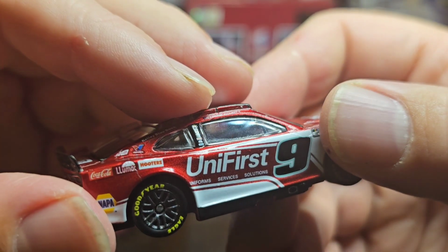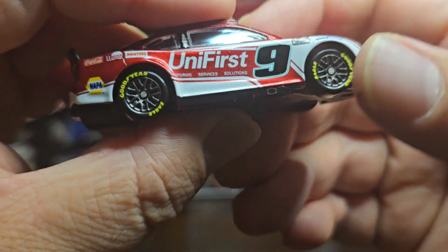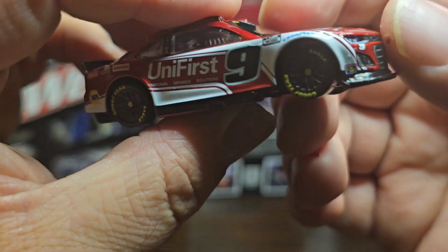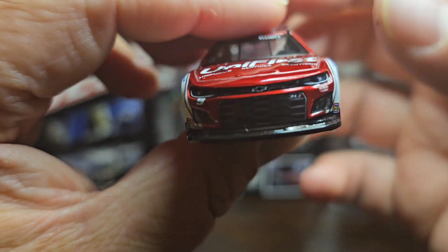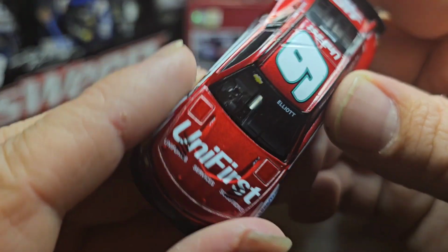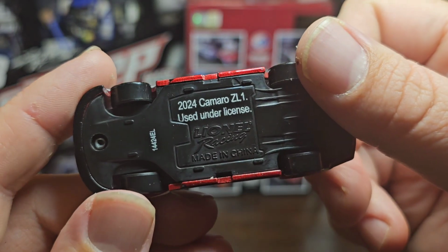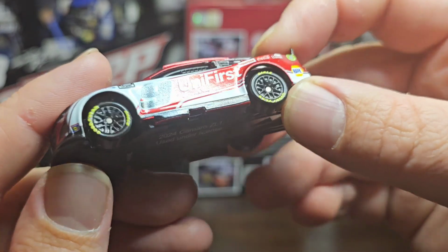I mean, you can see right here above the 9 where the NASCAR Cup Series is. You do have the exhaust. I haven't said that for any of the cars out of this set. You got the exhaust. NASCAR Cup Series is pushed up way too much. Goodyear Eagles on all four. Sunoco 9, Chevy ZL1, Hendrick, UniFirst, Uniform Services and Solutions. Oh, almost dropped it. You got Elliott with the Chevy symbol. So overall, roof flaps are on top, but they don't open. Underneath, 1/64 scale, 2024 Camaro ZL1 used under license, Lionel Racing, made in China.